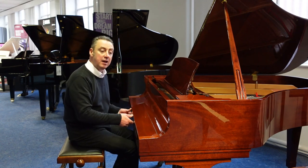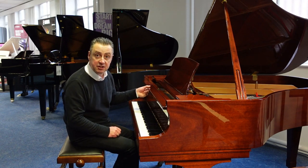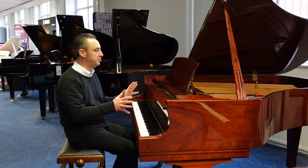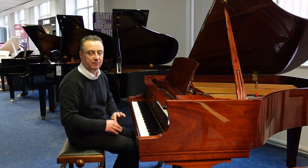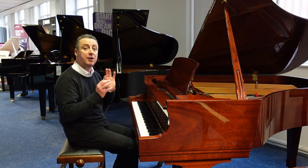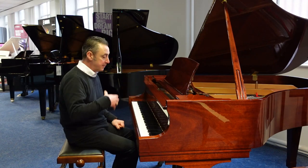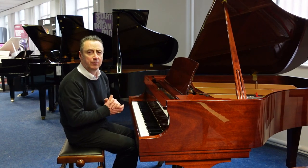It's been leased out to an educational establishment, very well looked after, regularly tuned, plays beautifully. Internally, it's fantastic. It's on our Rivers Music website right now. It's at a fraction of the price that they are new, and it's got a beautiful responsive action.